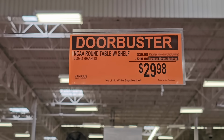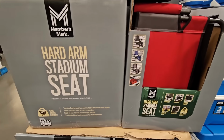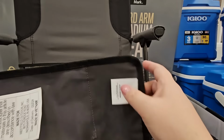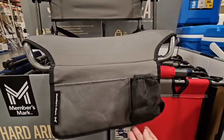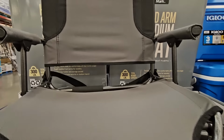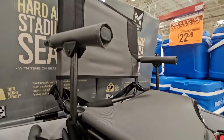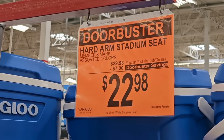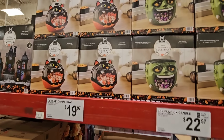$10 savings, $30. We also have the stadium seat. All right, these are really nice to have on hand. They have one up on display, which is really great. This is really going to bring a lot of comfort. You have a cup holder, you have another little pocket. I mean, check it out. That looks super comfortable, especially if you're sitting in those aluminum stadium seats. This is really going to help out. It's a $7 savings, $23.